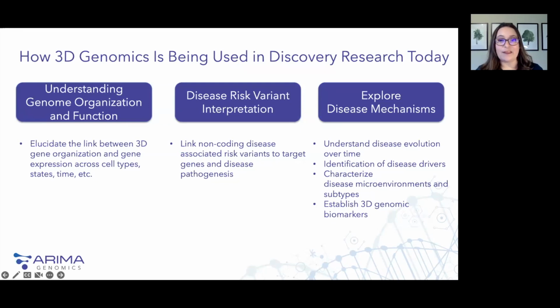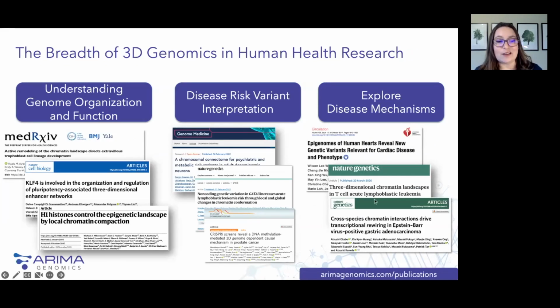So there's quite a breadth of research being done today with 3D genomics, everything from that basic understanding of the organization and function of the genome. Jimena will talk through a really nice example of disease risk variant interpretation, and then exploring disease mechanisms. So whether looking to understand the evolution of a disease over time, identify drivers of disease, look at microenvironments, or establish biomarkers. And this is just a small selection of publications that we find really exciting, but scientists are using this technology across a wide range of fields as well.